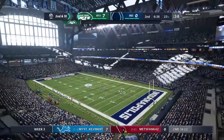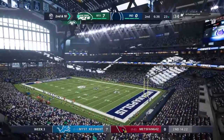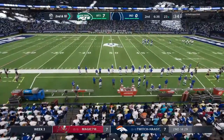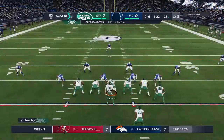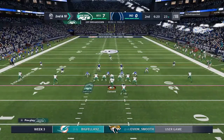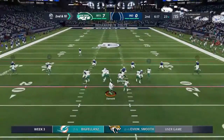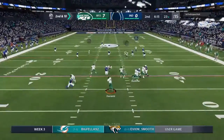Well, that was a simple throw and catch, but even with that completion, 0 yards gained. So they're behind schedule on down and distance. I think they were hoping to get it to him. He could make a man or two miss, but that window closed quickly. Throwing again on 2nd down.